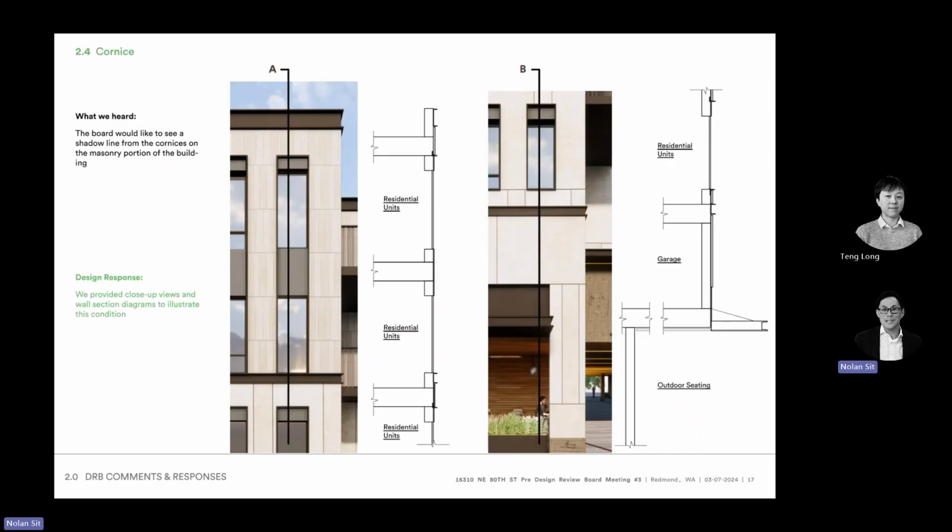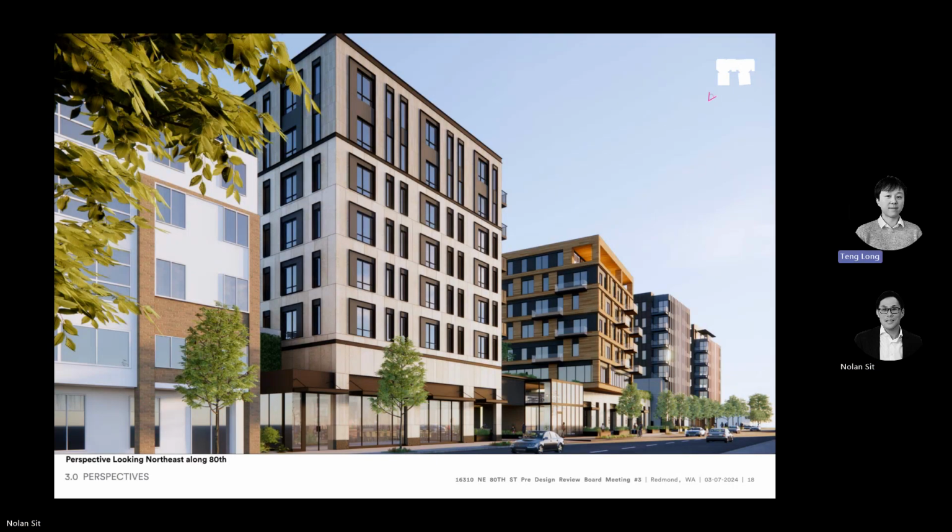Lastly, the board asked we look at the detailing of the cornices on the more traditional building, making sure we had a shadow line. These are the updated perspectives that show the profile of the cornices. To us, all of it feels very elegant and well organized. In the next few slides, we'll look at the building from some different vantages to give you a sense of how the pedestrian would experience it.